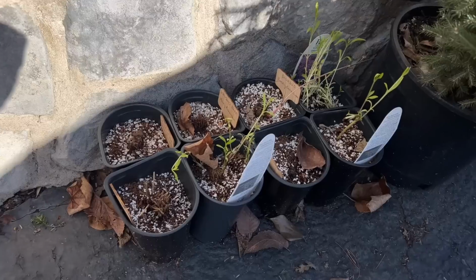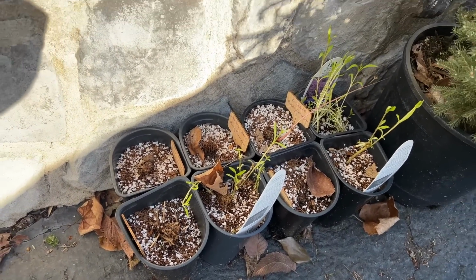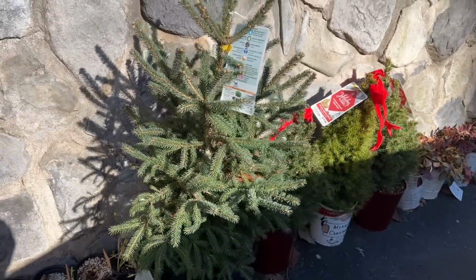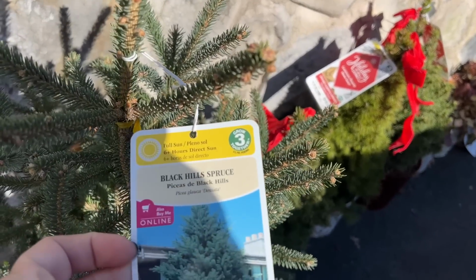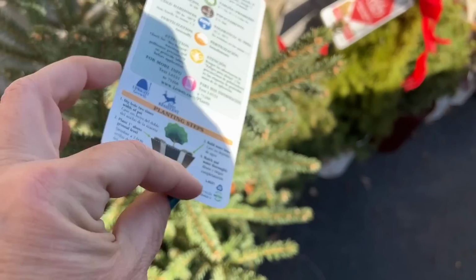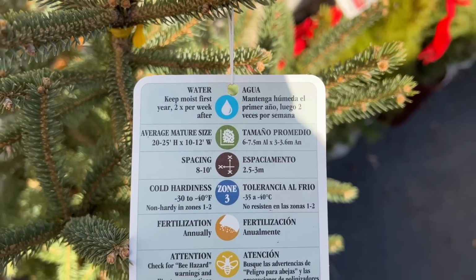Speaking of things in pots, this is my plant stash right now. These are some phlox that I forgot that I had bare root, so I potted them up, put them in the garage, and now I've taken them out. Hopefully they'll live. This is a blue spruce that I got on clearance at the end of the season last year from Lowe's. I haven't planted it yet, obviously, but I'm looking for a good spot for it.